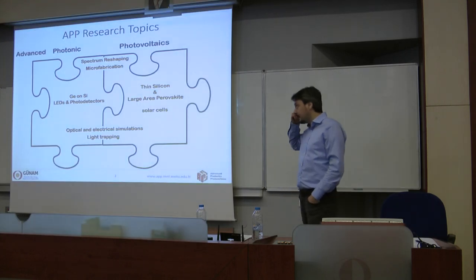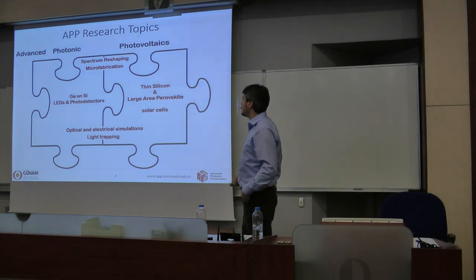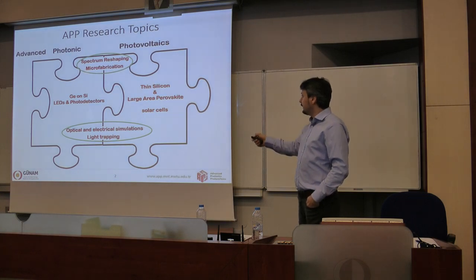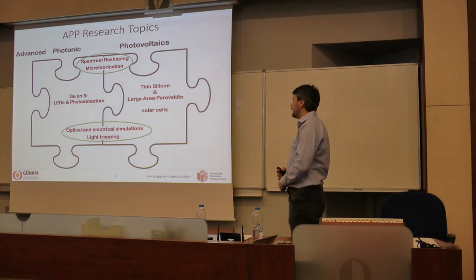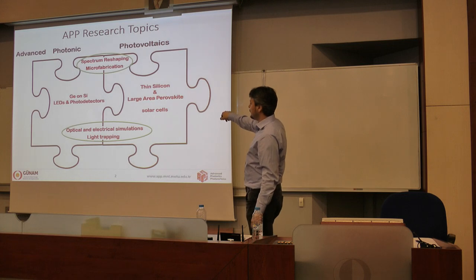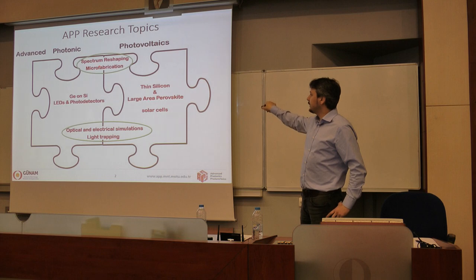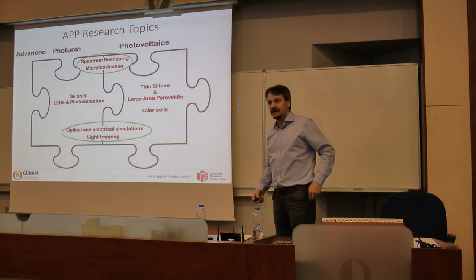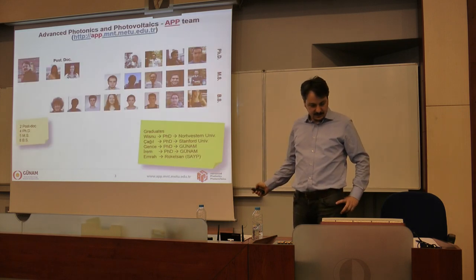First I will start with my research topic in a little more detail. APP, Advanced Photonics and Photovoltaics, is the name of the team. We are working on both the photonics and photovoltaics sides. These are more experimental, related with material fabrication on both sides. There are also some experimental and simulation work in between the domains. This is the spectrum reshaping that I'll discuss today, along with optical and electrical simulations and light trapping. These are the topics right in between the two, and I'll be discussing those.